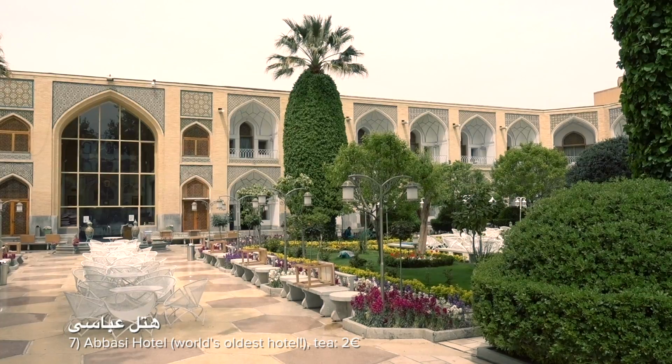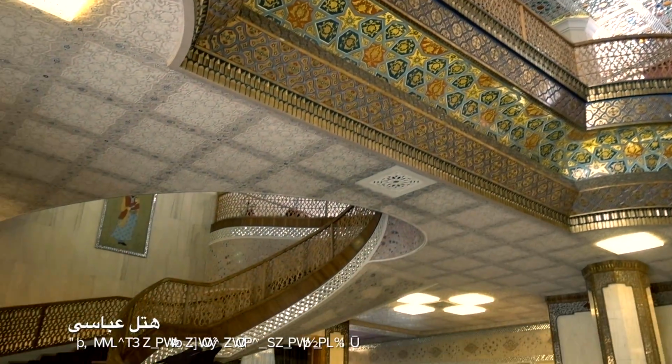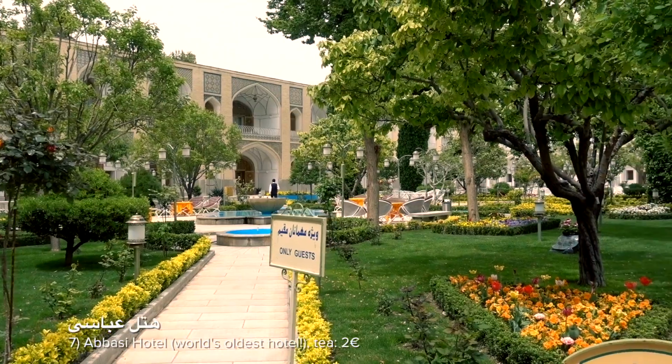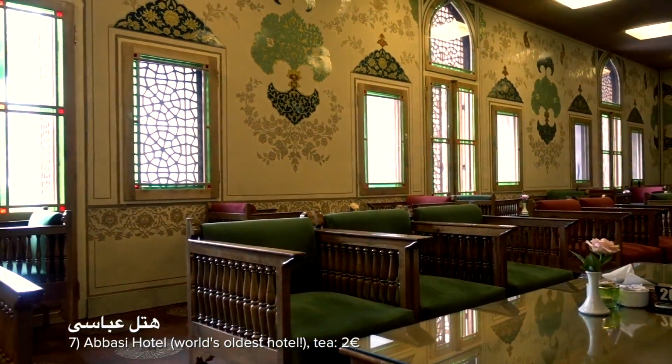One of the things you should definitely check out while in Isfahan is the Saba Hotel, which is a 300-year-old beautiful hotel, a little bit like 1001 Nights. And even if you don't stay here, you should check out the beautiful garden, and you can drink a tea at a traditional tea house or at a coffee shop.